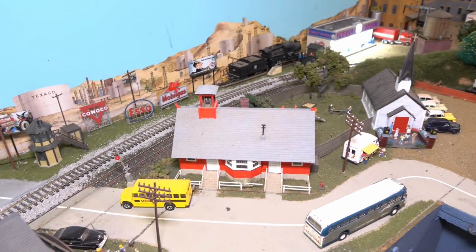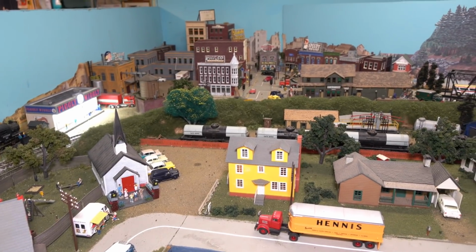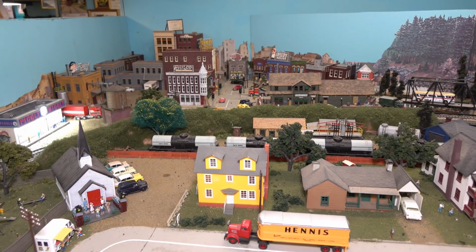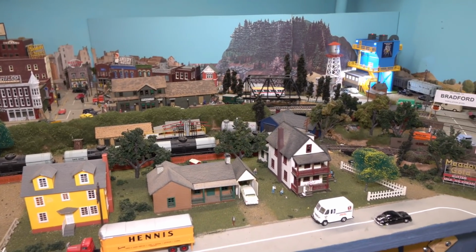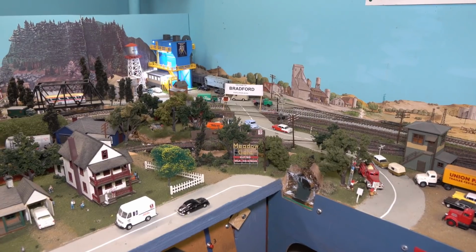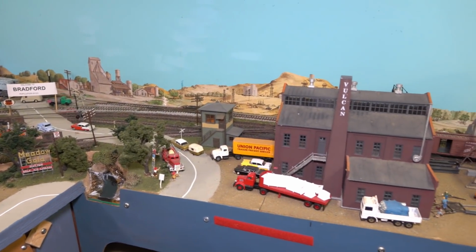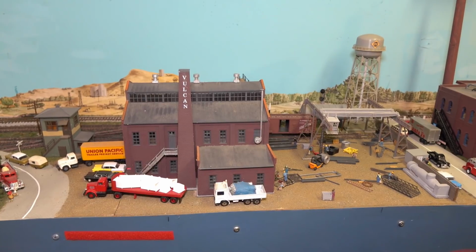Oh, yeah, here it goes. There's the town back there. Continue around here, right? Everything that you see right in here is Bradford.